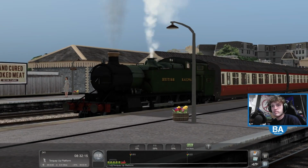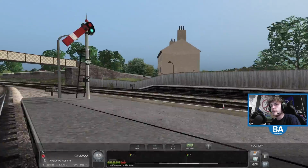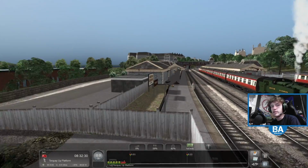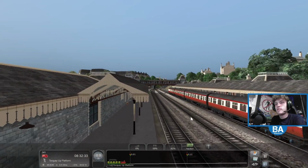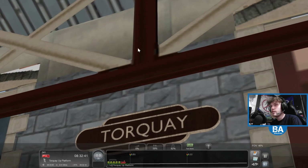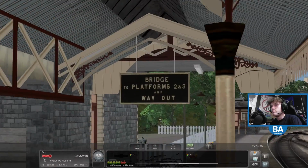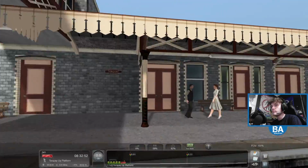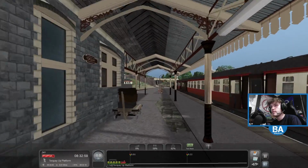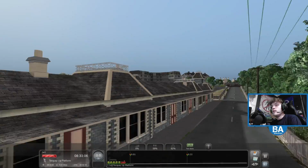Here we are. Welcome to Torquay. Let's escape the safety valve and just enjoy the station. The station's lovely. Sort of a nice colour scheme, cream and red. I don't know what that colour is, but it's nice. It's lovely. Bridge, platforms 2 and 3, and way out, when we get over this side. Any posters? Got some fire buckets there, or sand buckets. Yeah, nice.